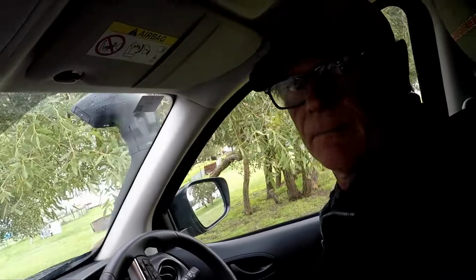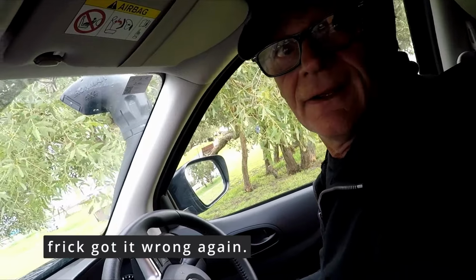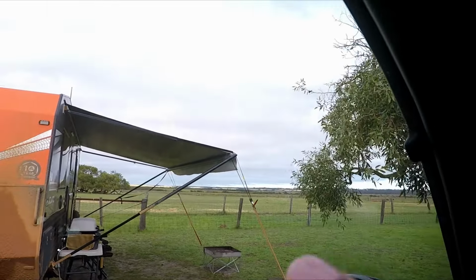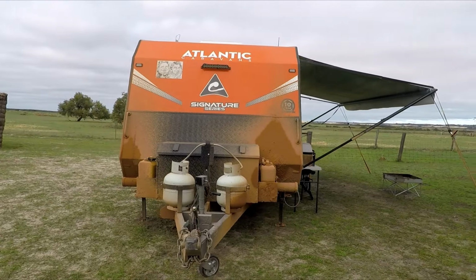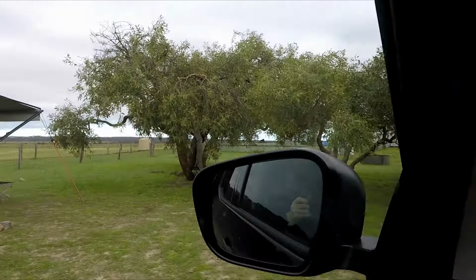Morning, Ed. Morning. Where are we? Nambung Station. Nambung Station Stay. Borders the Painted Desert, which is somewhere over there. And look, we had to come in on the dirt track. Look at the state of the van, will you? It's all chunky with red mud. But it's nice and green here.